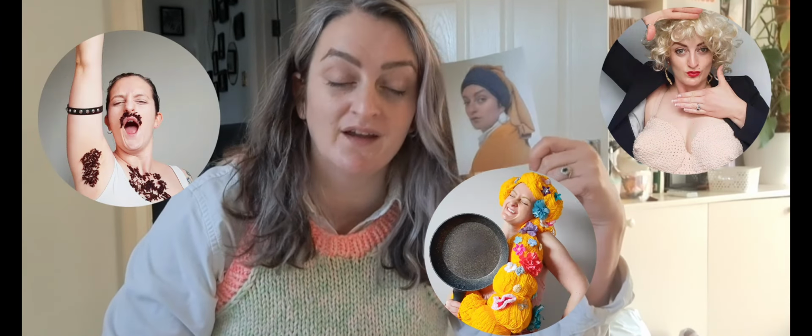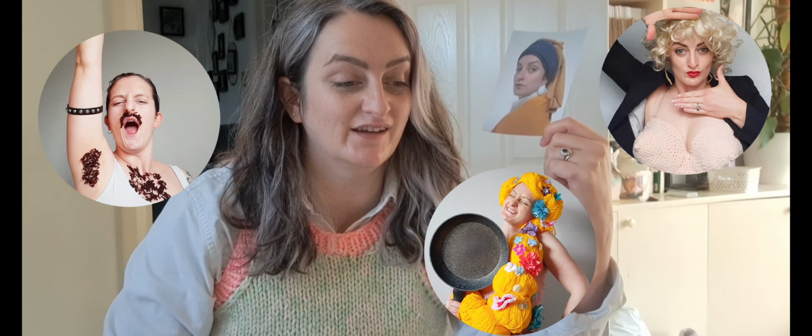So my thank you cards are all ridiculous pictures of my face. I do a portrait project called Pigeon Portraits, and this of course is the girl with the yarn earring. And I now have 10,000 pictures of my face under my bed after a printing mishap in, when was it, 2021? Still thousands of pictures of my face under my bed.